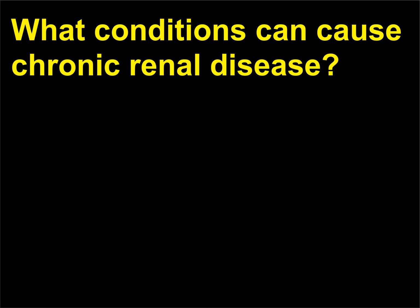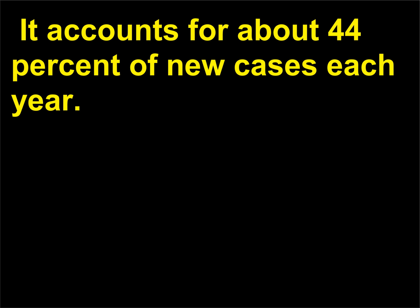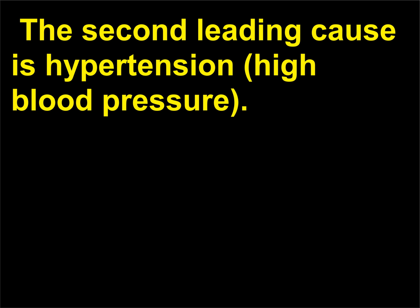What conditions can cause chronic renal disease? Diabetes mellitus is the leading cause of chronic renal disease. It accounts for about 44% of new cases each year. The second leading cause is hypertension, high blood pressure.